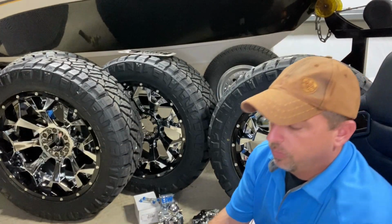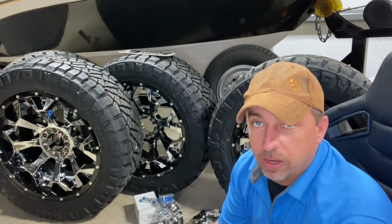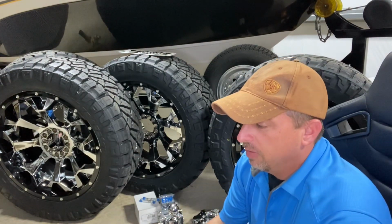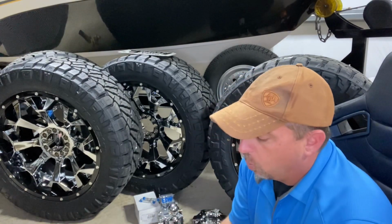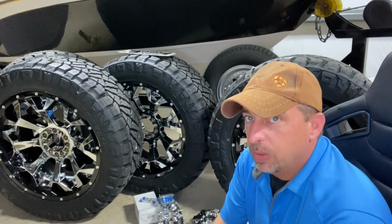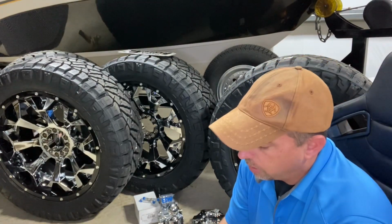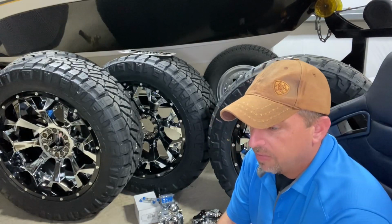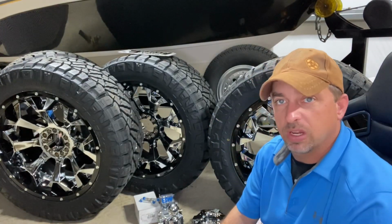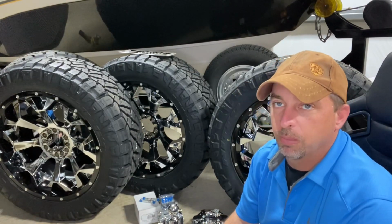All right, guys, so just did a video on the leveling kit on the 2019-2020 Ram 1500, how to level it and what parts to use. Went over a bunch of that. One of the questions I get a lot of is the 392 versus 321 versus 355 gear ratio. I'll give you what I know. I've researched it a ton because even on my 2019 when I ordered it, I researched it, watched tons of videos, and try to save you the time.